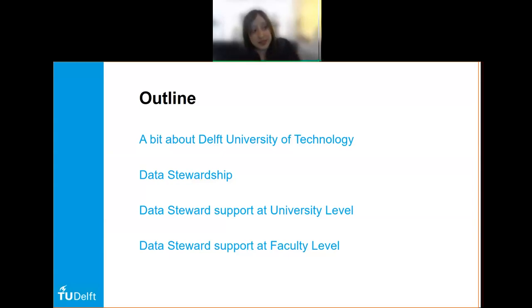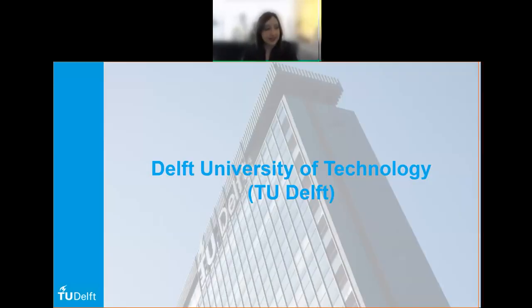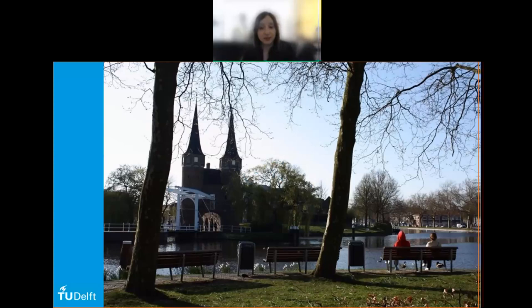The outline for today's presentation: I will talk a bit about Delft University of Technology so that you are more familiar with the faculty and the type of research that the university does. Then I will go into how the data stewardship project was set up and what our work actually entails on a daily basis. First of all, the university is in the beautiful city of Delft. If you haven't been able to see Delft, it's a very tiny and very cute Dutch university city.